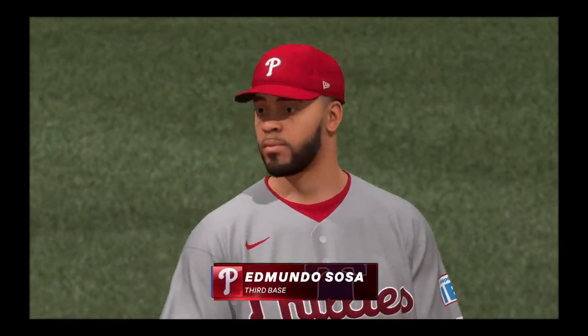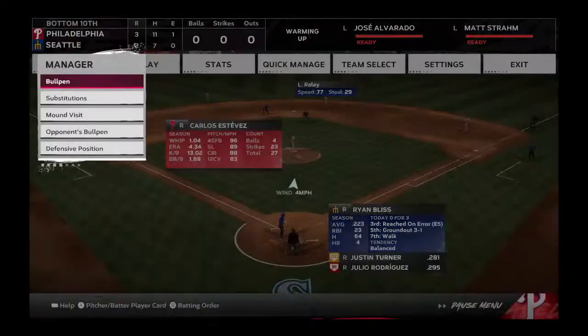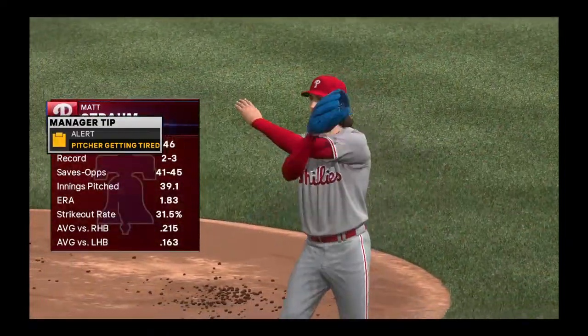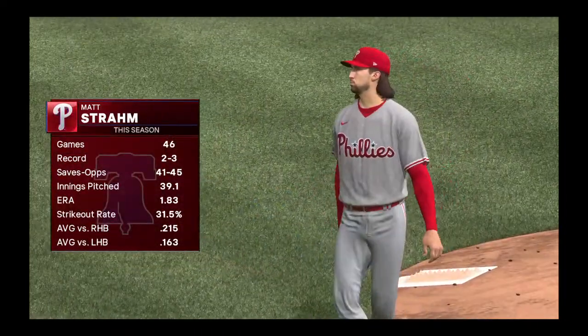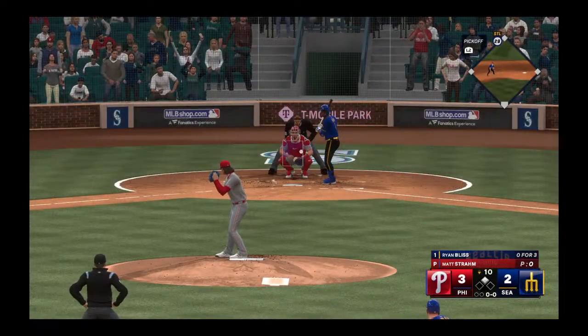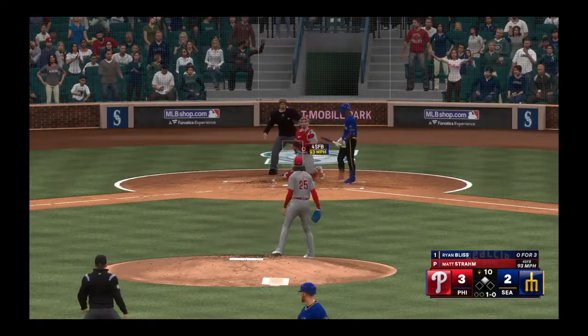So coming into the game now on defense, Edmundo back to the new arm out of the bullpen, Matt Strong. Well, you see the ERA very solid, and that doesn't always tell you the whole story, but he's been really good so far this year. And he deals just off the inside edge.